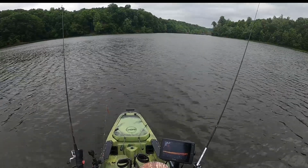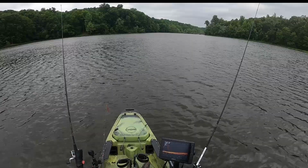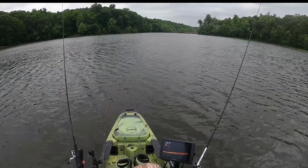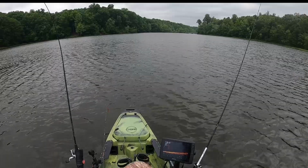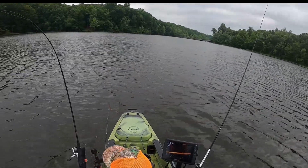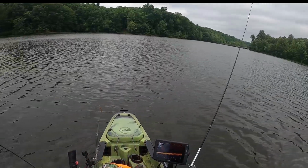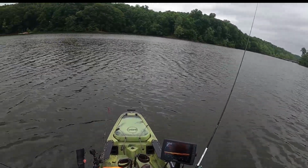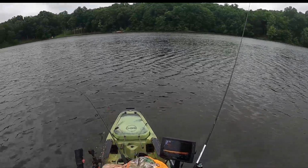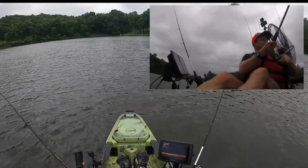Bass aren't going to be the only fish out in open water that you can catch when you start trolling like this. You can catch pretty much anything out in open water, and this is a great example of it. This is Abel Reservoir, but when I was at the Occoquan Reservoir, I pretty much caught every single kind of fish you could imagine that day in open water. But this is actually a pretty nice catfish that I have on here.